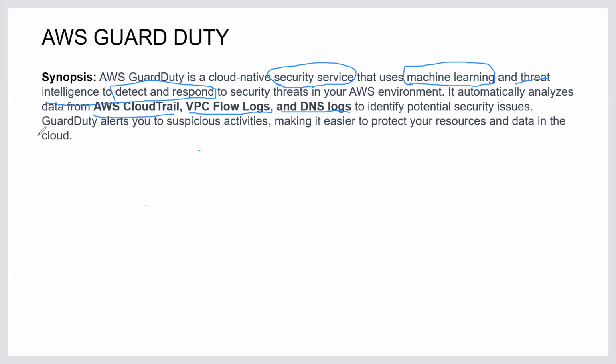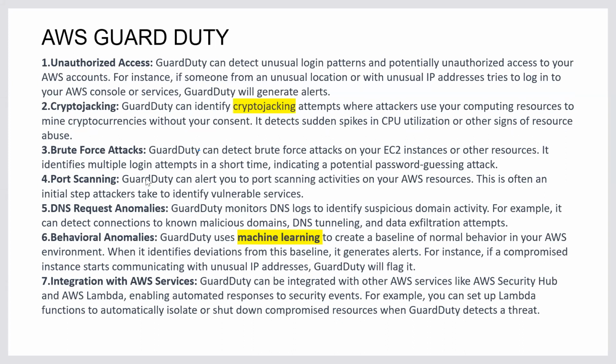Give me a second. Let me clear all these things. Okay, so the next one is examples. For example, it can detect unusual login patterns, unauthorized access. GuardDuty also identifies cryptojacking. What is cryptojacking? It is the mining of cryptocurrencies.